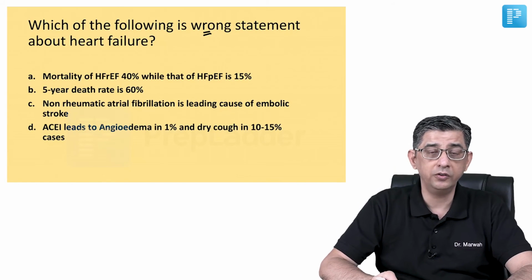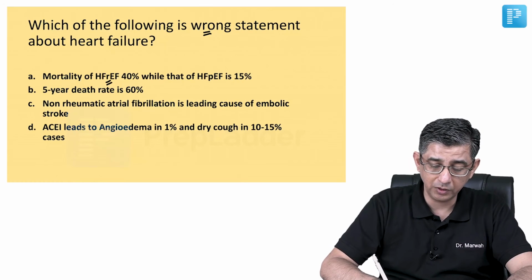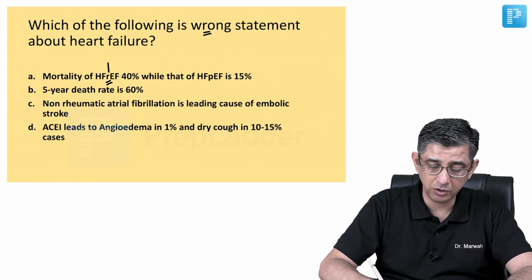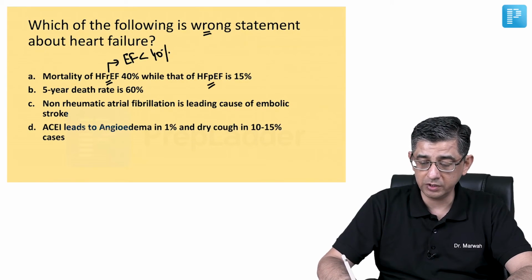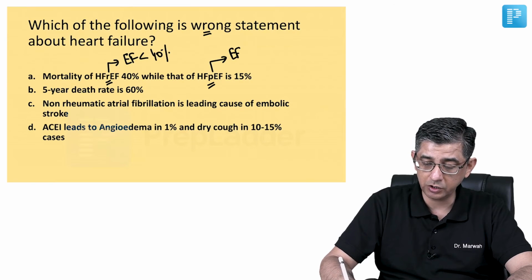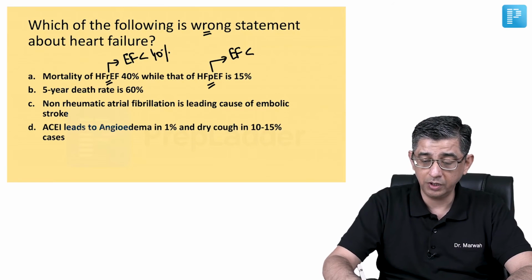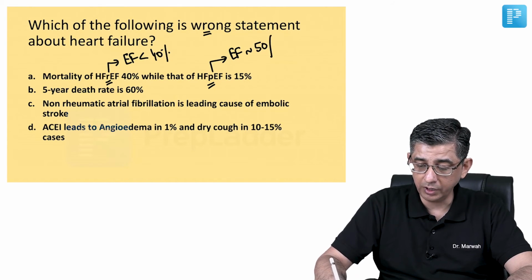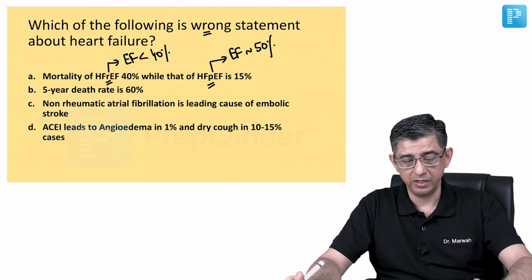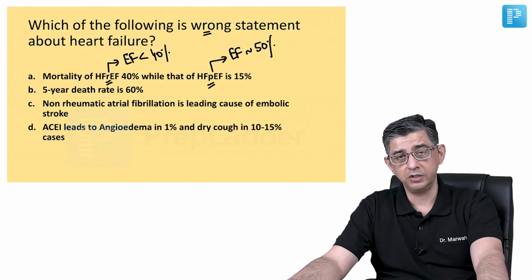But the bottom line is, if you look at a chap with reduced ejection fraction, the definition of reduced ejection fraction would be ejection fraction less than 40%. If you look at the cutoff of preserved ejection fraction, it would mean ejection fraction not normal, something in the range of at least 50%. So what I'm saying is that there's only a difference of 10 points. No? I say ejection fraction 40%, ejection fraction 50%.